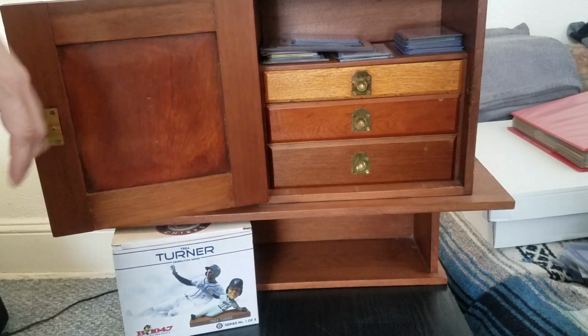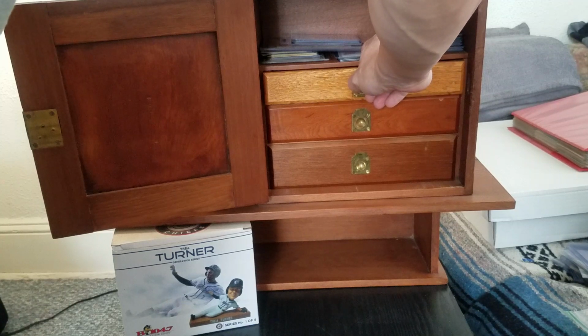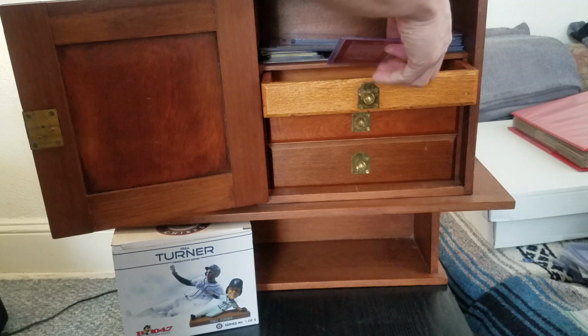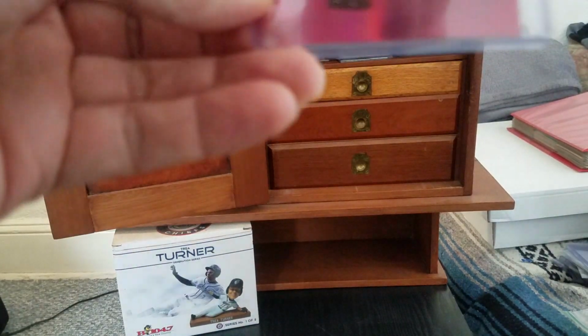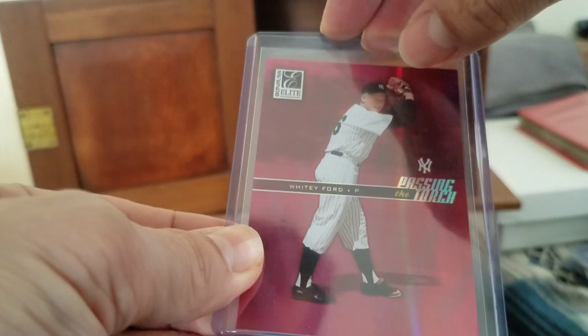So the first drawer here, I kind of know what's in here. And it is a beauty of a card, if you ask me. Now this is a throwback. This is another Donruss Elite card. This is of the Whitey Ford passing the torch.